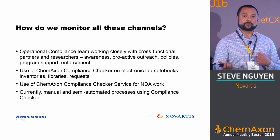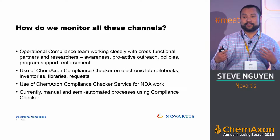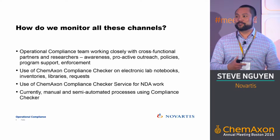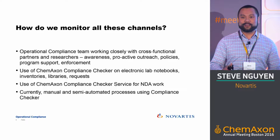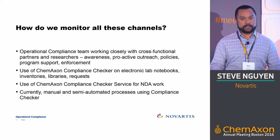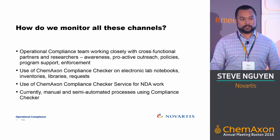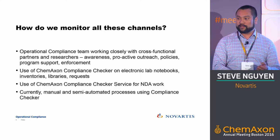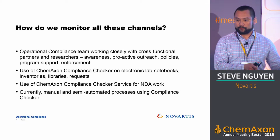Right? We also outsource to the ChemAxon compliance checker service to check blinded compounds because we have collaborators who want to share things with us, but they won't share their structures yet. Not until it's further in the collaboration. So we have an agreement where they can submit their compounds through NDA or CDA to ChemAxon. ChemAxon provides that service and does the compliance check and just lets us know that it's controlled or not controlled. We don't get any structure information. The same report goes back to the collaborator.